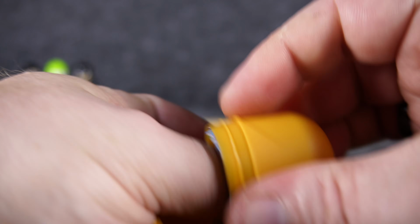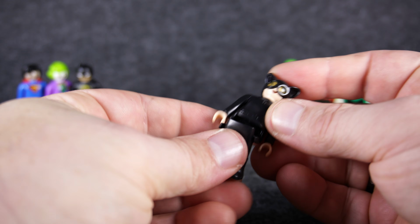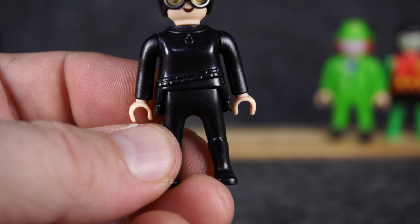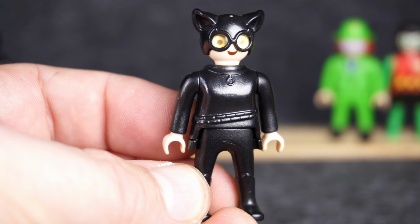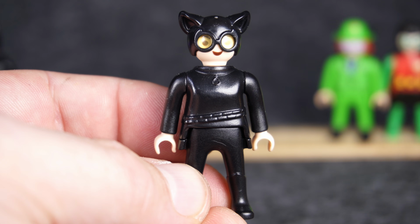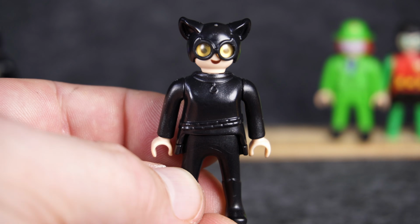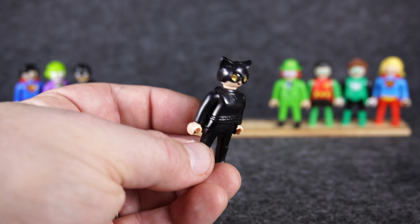Oh, I know who this one is. This one is Catwoman. We got Catwoman. Nice. It's amazing how much they did pay attention to detail with these. Oh, she's black and it's a black background. Gonna have to get more light on her. They got the goggle shades. They got the little circle on the front of her, like her zipper there. They got her whip around her waist. Like this is pretty darn good. I gotta tell you.